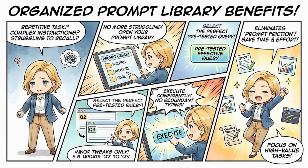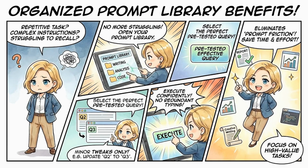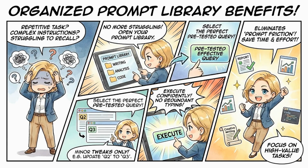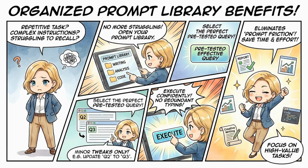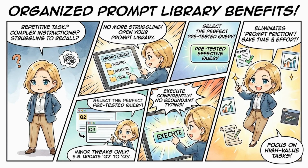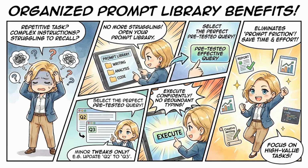This drastically reduces redundant typing, saving you precious time and mental effort. More importantly, it completely eliminates the prompt engineering friction, the mental overhead and time spent crafting prompts that often slows down daily efficiency. This frictionless workflow empowers you to leverage AI consistently and effortlessly, allowing you to focus on higher value tasks rather than repetitive instruction sets.